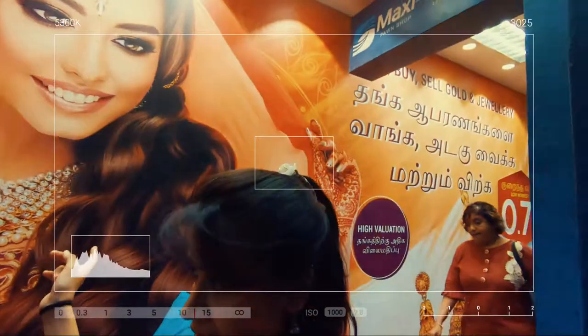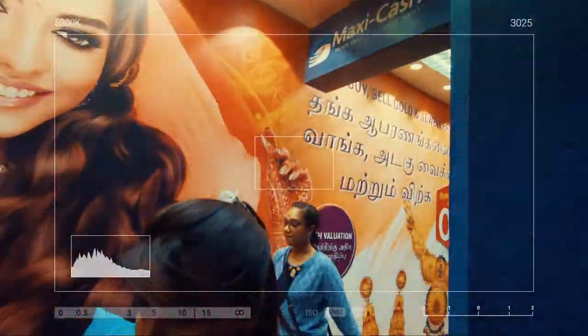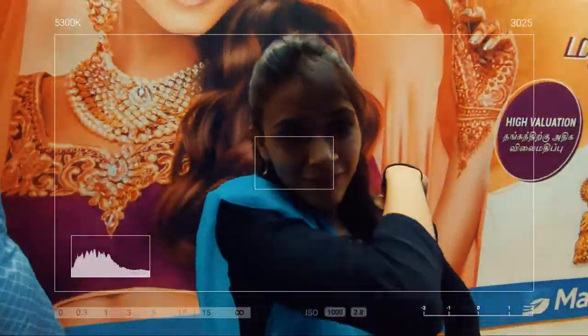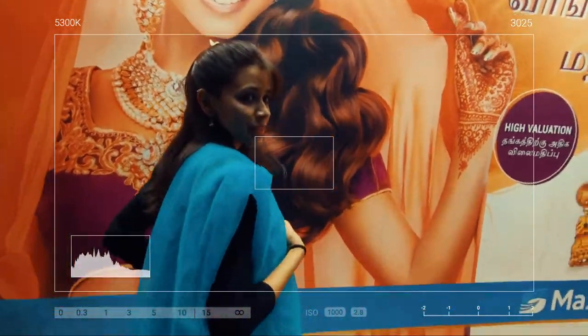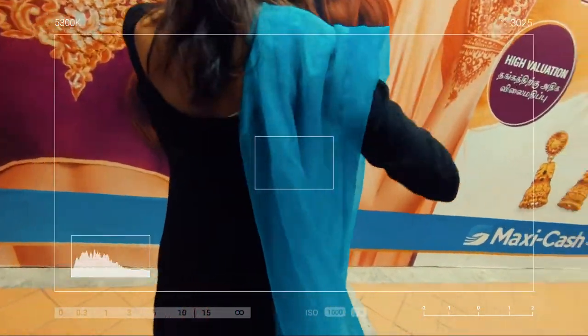Do that one more time, facing this side as well. Right? Try to fix your hair. Yeah. Facing this side. You pretend like you're fixing your hair, facing this. Dobara karo, clutch dobara laga. This side. This side. This side. Okay, this side. Yeah.